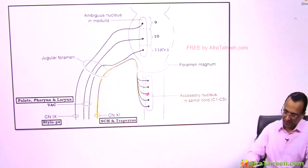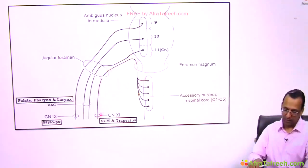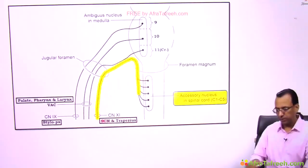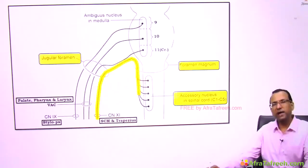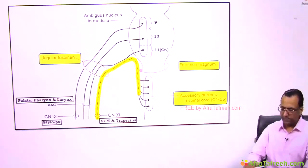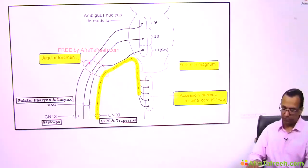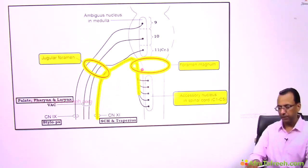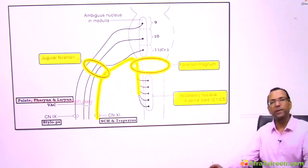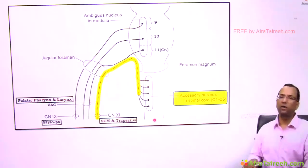Do you remember that C1 to C5 spinal cord gave you spinal accessory nerve to enter the cranial cavity, take a U-turn and exit the cranial cavity to supply two muscles there, sternomastoid and trapezius. How does this nerve enter and exit the cranial cavity? Spinal accessory nerve entry point is the foramen magnum and exit point is the jugular foramen. For some time it will be inside the cranial cavity and then it will exit the cranial cavity, supply two muscles, namely sternomastoid and trapezius. But that is not our topic of discussion.